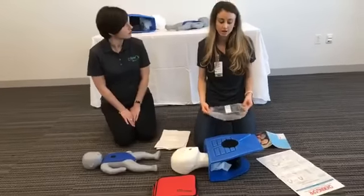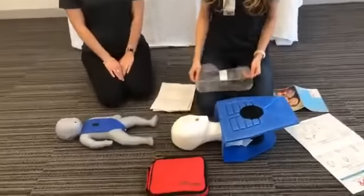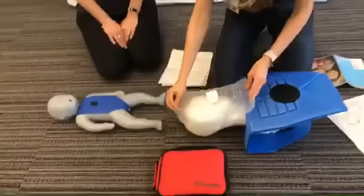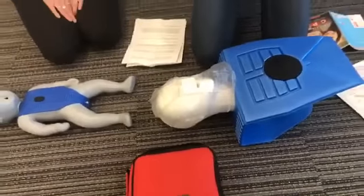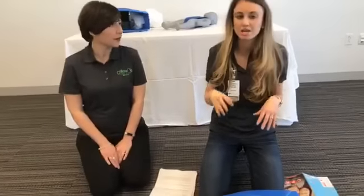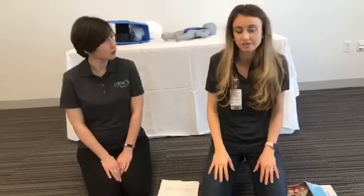So you would just do your 30 compressions, and then to breathe on a child, I'm just going to put this over to show. You can also get a one-way valve mask on Amazon. They're like $5 to $8. Right. You would just type in, I think it's like CPR mask, and you can find one that you can keep in your car. I keep one in my car. It's a one-way valve mask just in case I was ever somewhere.